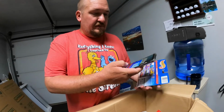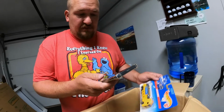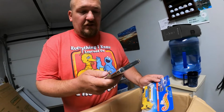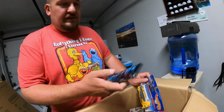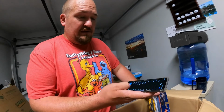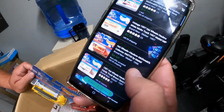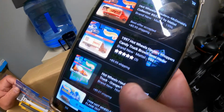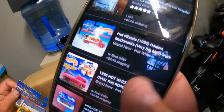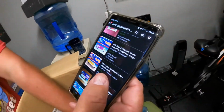Let's see how much this Hot Wheels one goes for. Hot Wheels usually do better. It's weird because you scan the code and it's coming up the haulers, but not the specific hauler. So I'll have to do a little bit more research on these. It looks like maybe $10, maybe even more, depending on how rare these ones are. So most of these are maybe $5, $10. Some of them, Whoppers, Milk Duds. I don't even see this one popping up though. I think we might have actually hit the jackpot with some of these.